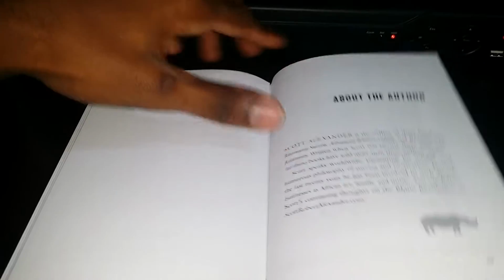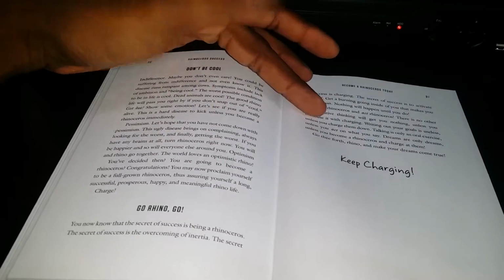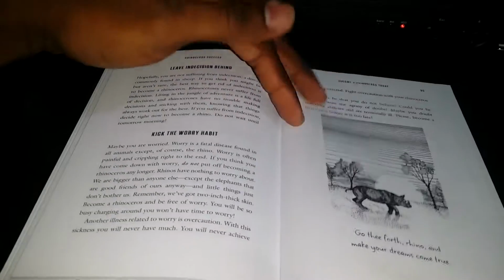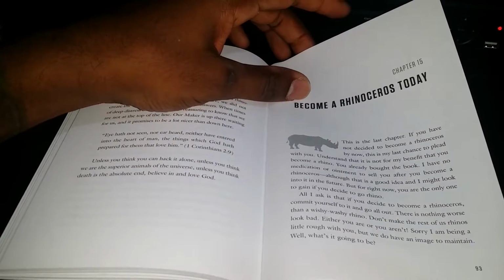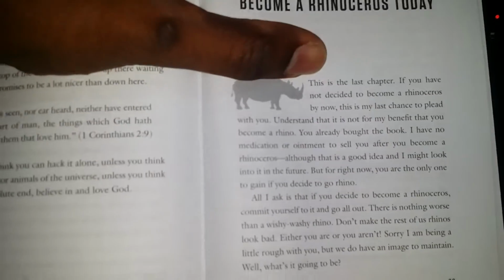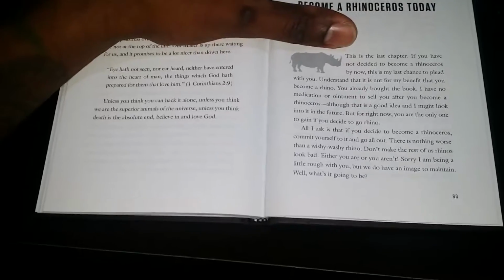We hurry up. We get to the back here. We see how it is that he's going to close this book out. Where's his summary? Make sure this is the last chapter, chapter 15. What better way to end the last chapter than saying this is the last chapter. So let me skim through this real quick.